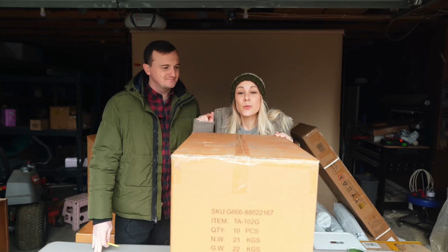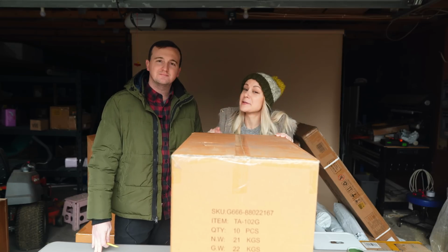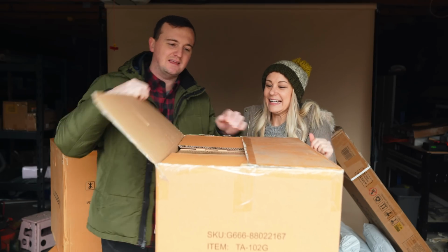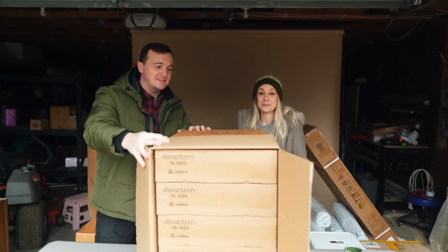So this right here is why we bought this pallet, because there are 5 of these boxes and we think we know what's inside. So let's check it out. All right. It looks brand new. It looks like it's never been opened. Just one layer of tape. Ooh, oh yeah, look at that. There's 10 TV antennas in here.